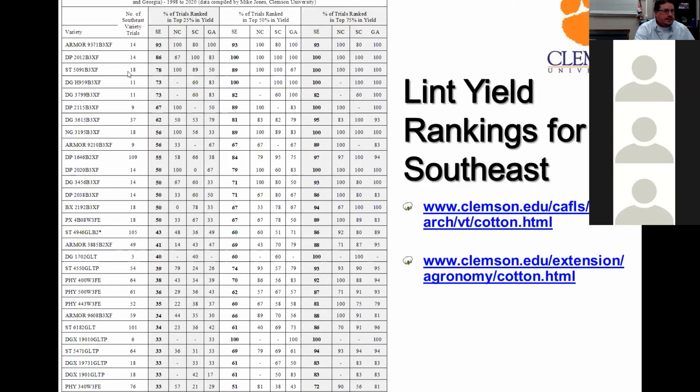Some interesting things also, Stonewall 5091, you see it was in 18 trials this year, actually did better in North Carolina than it did in Georgia. And you can see it's kind of a stair step there. So if I was a grower in maybe the PD area, this might be one that I would be interested in. But if I was down below the lakes, you see it didn't do as well. The further south we went, maybe I want to plant something else like this 3615.